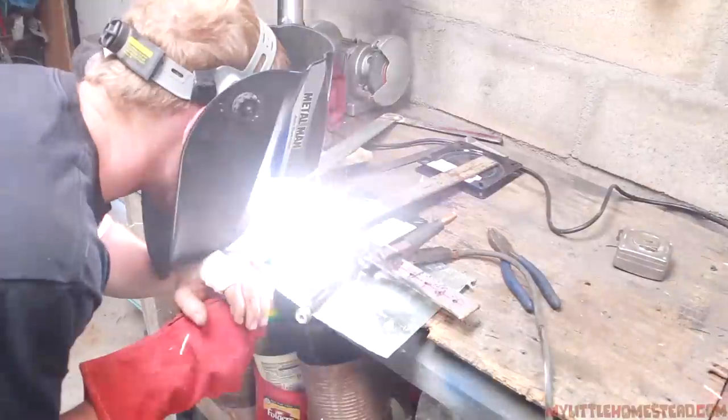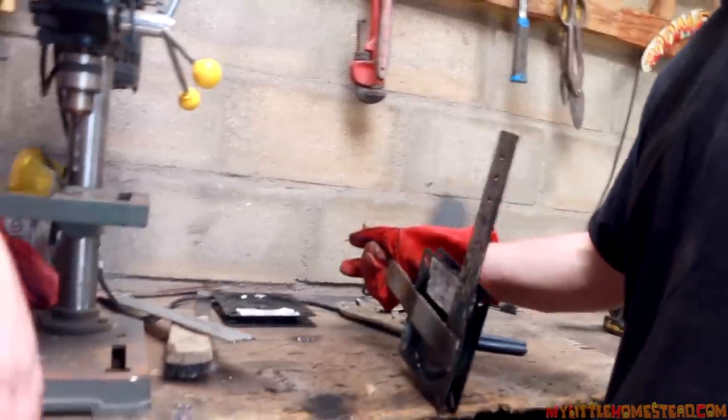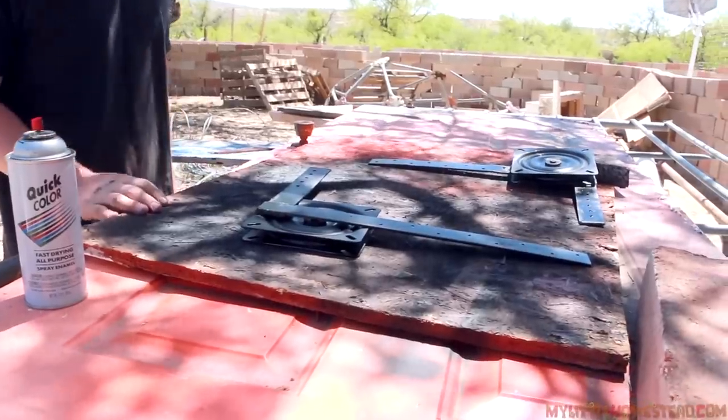Just an L bracket really with a spring offset on the L bracket, and then I guess the seat swivel will be offset as well. Good. That way we'll get tension when the bed's coming down so it doesn't just fall. We're gonna get these two hinges installed and finish up the Murphy bed.